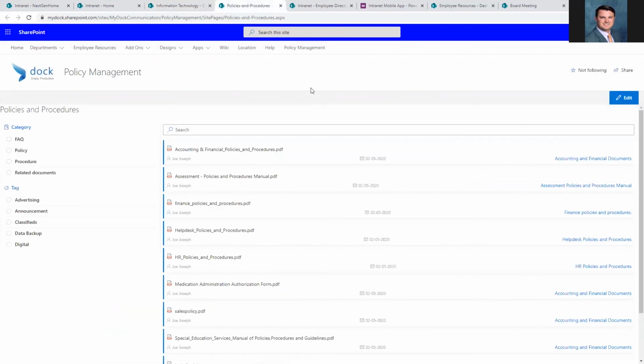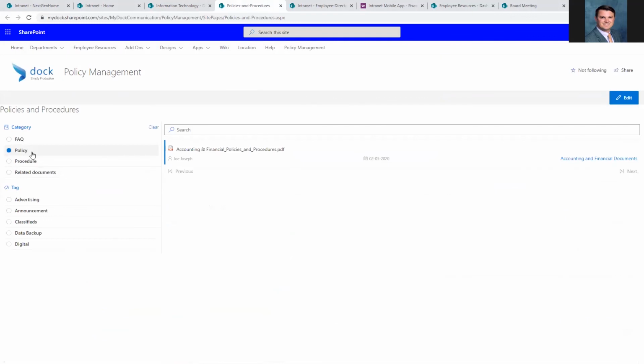Also, employees needed a great way to have policies and procedures organized for their viewing. So we can have that right here where they'll be able to see all the policies and procedures. So it's nice and organized. So you can actually click through, find policies and which tags these policies relate to, or even procedures.